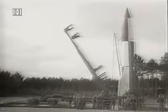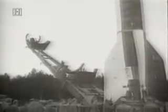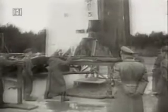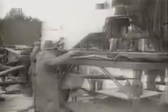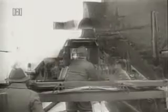Now that the fueling was finished, the arm of the Meillerwagen was lowered. The rocket was finally leveled and orientated in the direction of the line of fire. This was done by using a simple dial sight on the launching table, orientated towards London. The igniter was connected up.